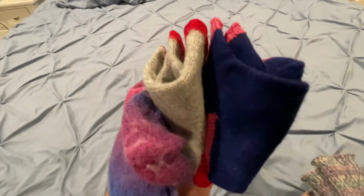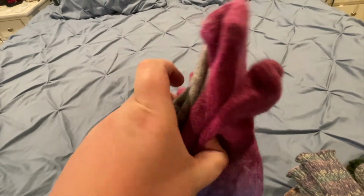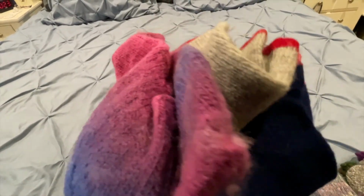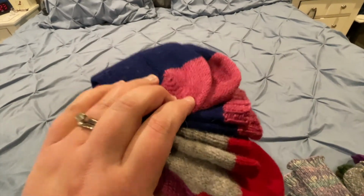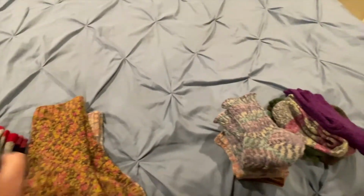These are all in the pile because they're kind of yuckier yarn that I used before I really knew too much about superwash. And they've kind of felted, and they've gotten a little icky over the years. So I think I'm going to donate these. Hopefully they still will keep somebody's feet warm.